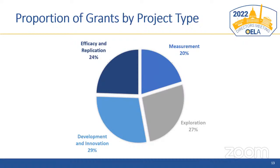Finally, I'd like to describe the various project types that we fund in our portfolio. There are 4 different project types that we fund under the Education Research Grant programs. These types include measurement, exploration, development and innovation, and efficacy and replication. On this slide, what I want to show is that the English learner projects that were funded are relatively evenly distributed across these project types, although there are fewer measurement projects and more development and innovation projects overall.